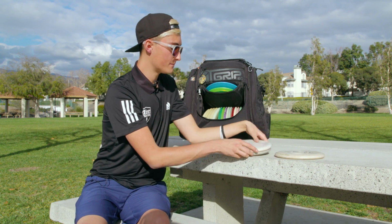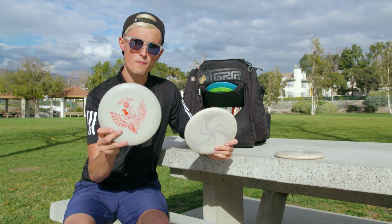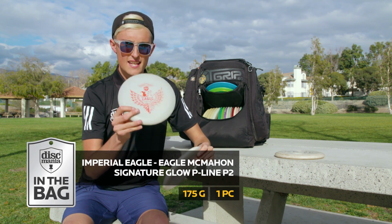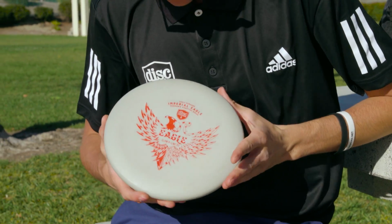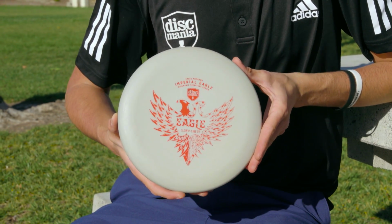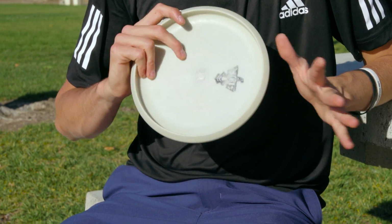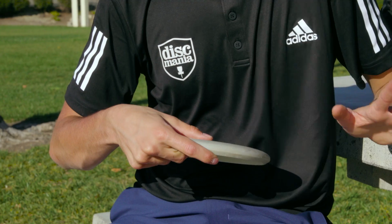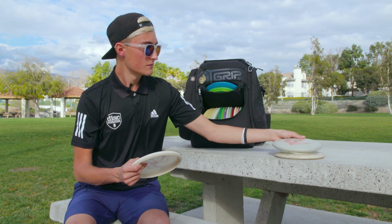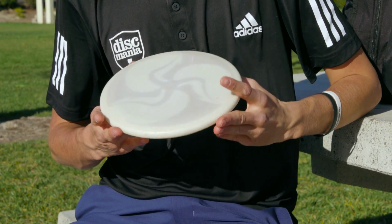That's the D-Line. I have 2 P-Line P2s. This one's actually a little bit different. It's a Glow P-Line P2, Imperial Eagle. This is my go-to putter now. It's a really phenomenal feel, really stiff. I really like a stiff putter. It really grants a clean release. Just great artwork. Whenever I look at this disc, it gives me confidence, and that's what you want when you grab a putter. Just basically another P-Line P2 for warm-ups.